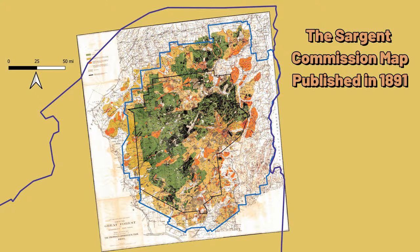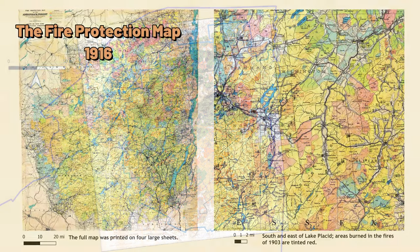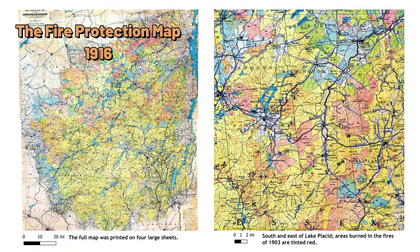But maps can also be used to tell a story, and the history of the Adirondacks can be read in maps such as the Sargent Commission Map of 1891, the first map to show an outline of the forest preserve. And then there was the 1916 Fire Protection Map. I'll return to that one in a minute.